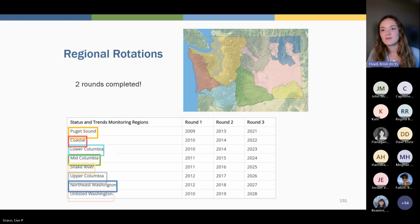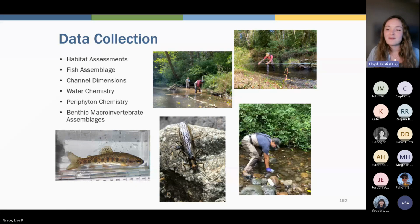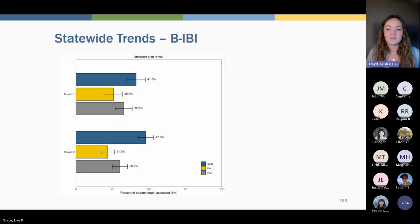And next slide, to explain a little bit of the data we collect. It's a lot. We have a lot going on. We spend about a full day at each one of those sites, sampling everything from habitat and riparian to presence absence of fish, measuring channel dimensions, collecting samples for water, periphyton, chemistry, as well as benthic macroinvertebrates, another really important one.